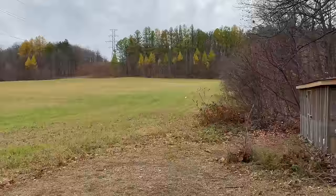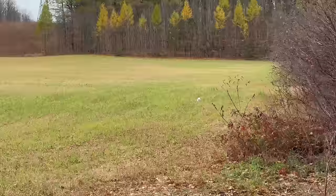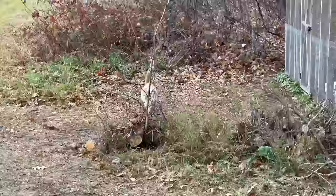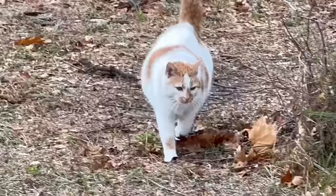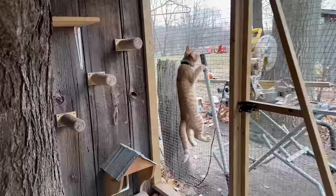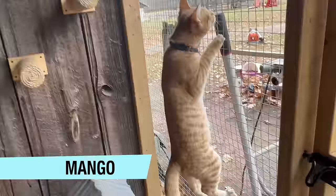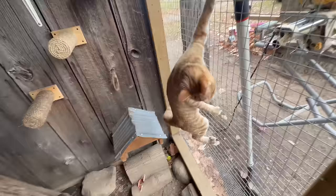Fozzie, where are you going, bud? Fozzie, you're too far. Wow, that was the fastest you've sprinted all year, bud. It's a good workout for you. Mango, what are you doing? Mango, hello? Get off the fence. What do you think you are, a monkey?